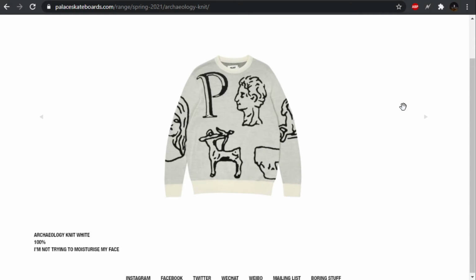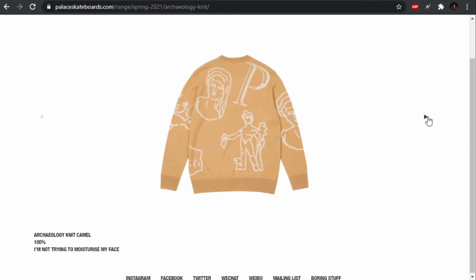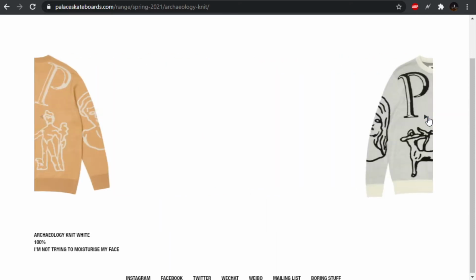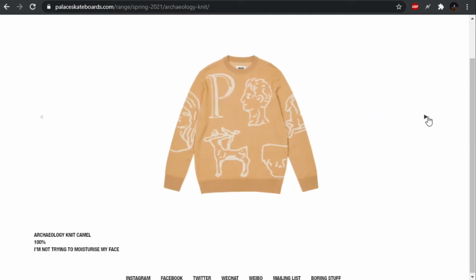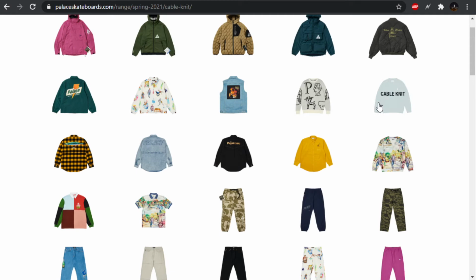We have this archaeology knit, which yeah, I don't know. It's just super basic, not really doing much for me. I do like this camel colorway, but the graphics are kind of meh for me.